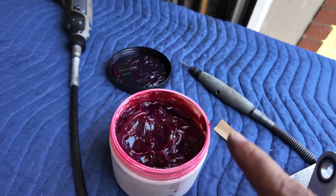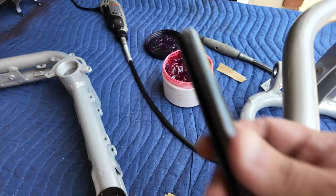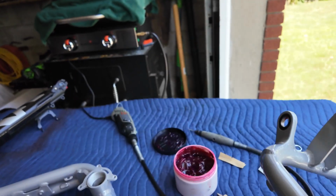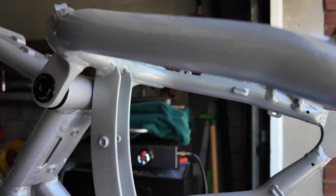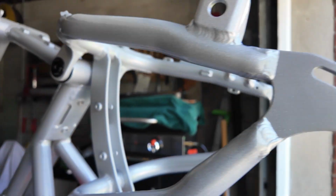All right, so what we're going to do is lube this area. Well, we're going to lube both sides up. We will lube the shaft and then install the swing arm. She is installed. We are one step closer to finishing this dream build.